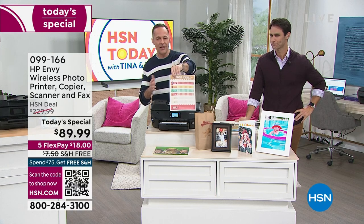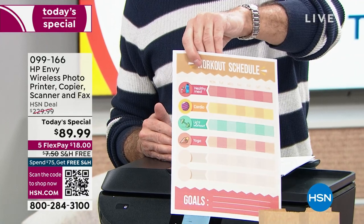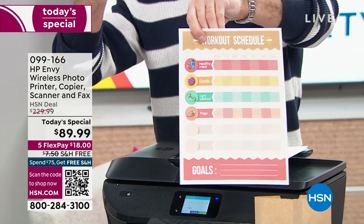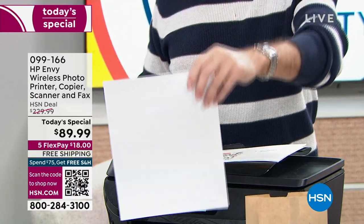I love that we all have cameras in our pockets now. That's really exciting. How many of your pictures do you print? Do you even know how to print from your phone to your printer? You maybe don't know how to do that.